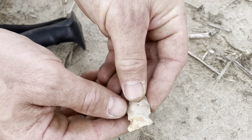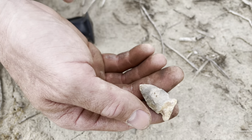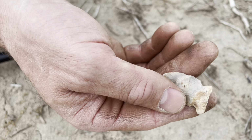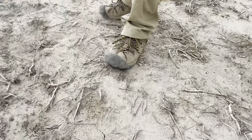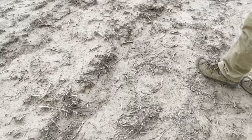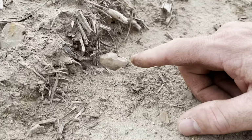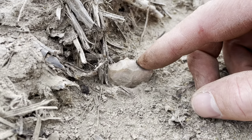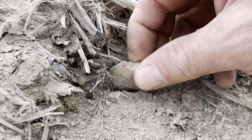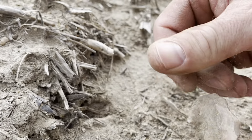Actually, while I was sitting there waiting for her to get over here, I found a little tiny tooth. I don't even know where the heck I put that. But while I was waiting for her, I was standing here and I found another point. And it's right here. It looks a little bit more crude, but I can see that it's all worked there on the side. Okay, it's pretty crude.